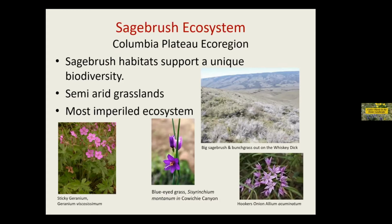Your blue-eyed grass: Washington is the edge of its range, it's more in Idaho, eastern Washington, and in our county, we're kind of at the edge of its range. But it's also considered threatened in Washington. And I suppose why? It's a grass, and it only blooms in the spring. So who would know, if you didn't already know, that it was a flower, not just grass. So it's a threatened plant.